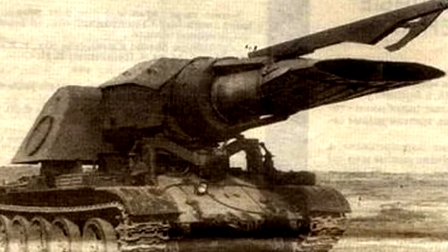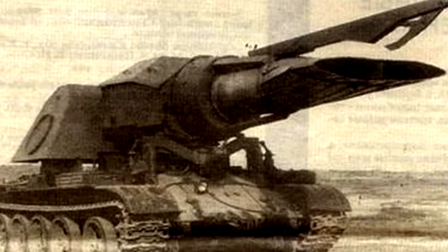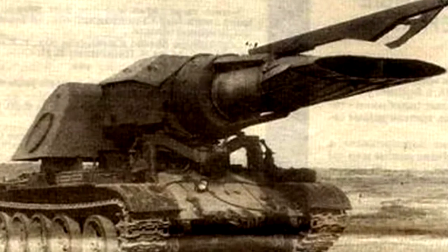That legitimately, without question, does look like a mad science experiment. It actually looks like a laser mounted on tank treads, but it's not a laser. It's actually arguably more ridiculous. That's a jet engine. What? Why would they do that?